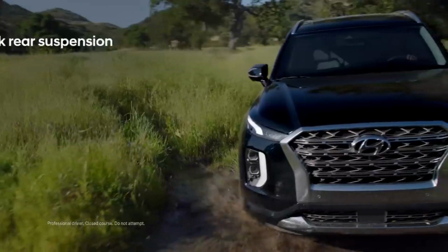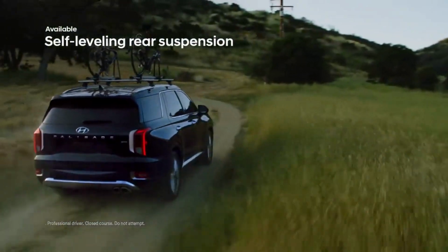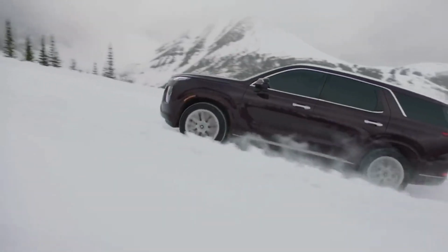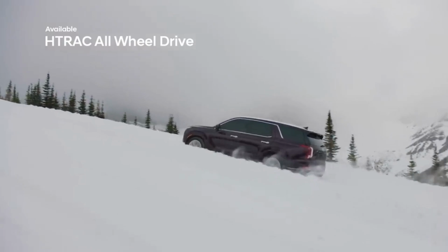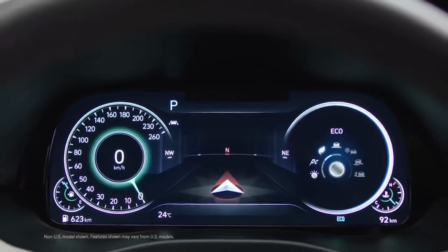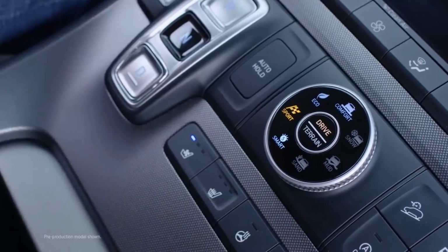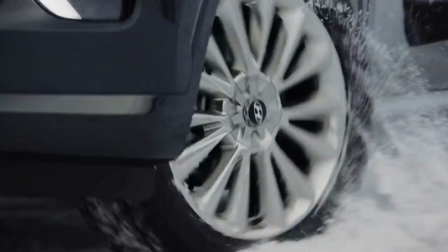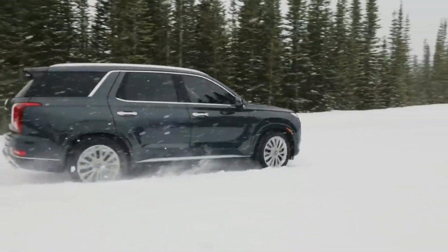The Palisade also offers a multi-link independent suspension and an available self-leveling rear suspension to enhance handling, driving dynamics, and ride quality, and the confidence of Hyundai's H-Track all-wheel drive system. You can choose between up to 5 intelligent drive modes to adjust the traction distribution: Comfort, Eco, Sport, and Smart. And tackle even more rigorous terrain with Snow Mode and the Palisade's locking center differential.